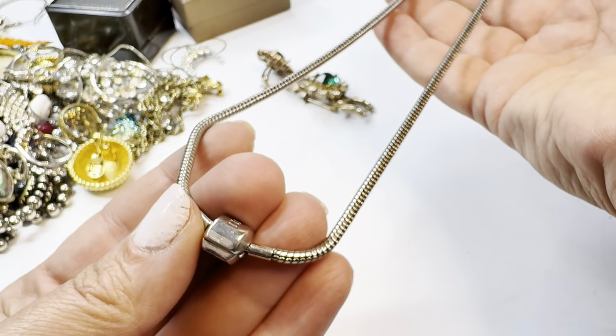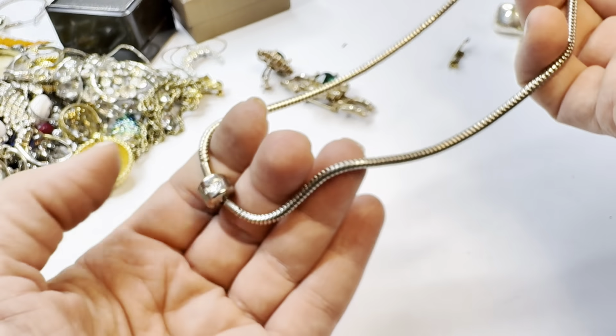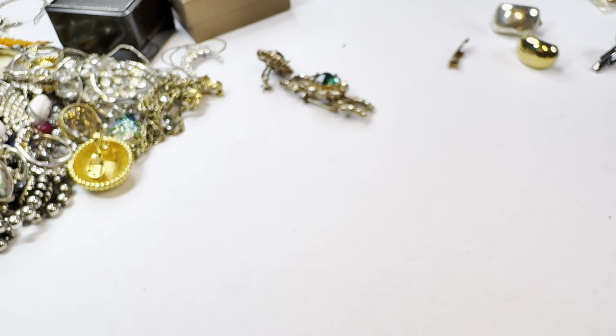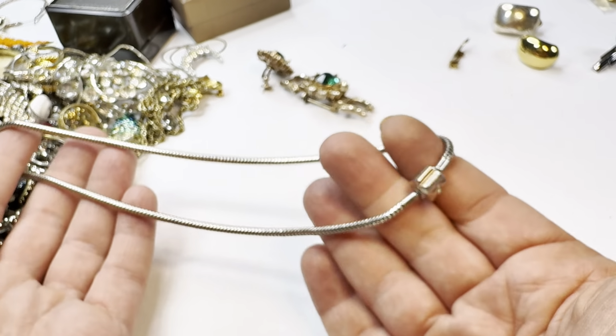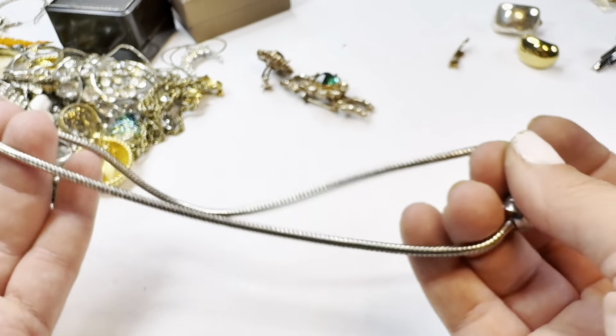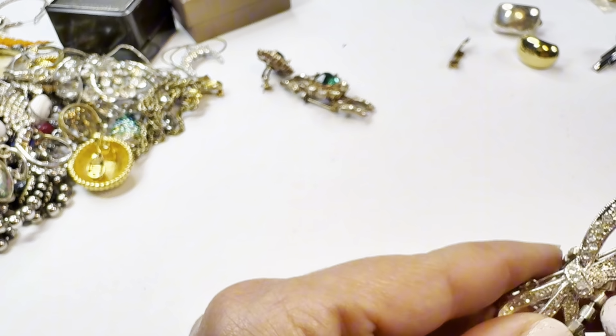It's nice. If anybody knows what that means, please let me know in the comments. I would love to know. But nice necklace. It's nice and heavy duty. And it's kind of short. It's about 15 inches. So I'm going to say $8 on this. I mean, it's heavy, but we'll say $8 on that.